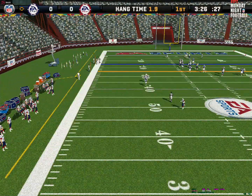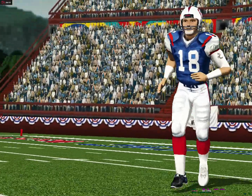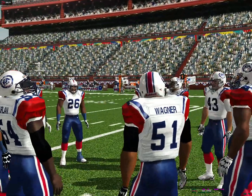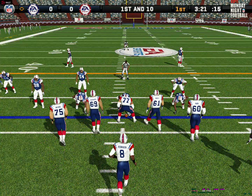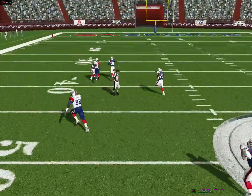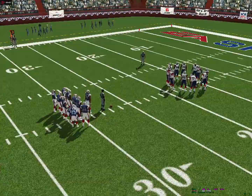Wilkins is back to receive this kick, and he waves for the fair catch. It's first and 10. Ball on the 27-yard line. Going to the air on first down. Going long to the left. And he fails to hang on to that. That was a pretty good throw, and the receiver was able to get to it. He just couldn't close the deal and bring it in for the catch.